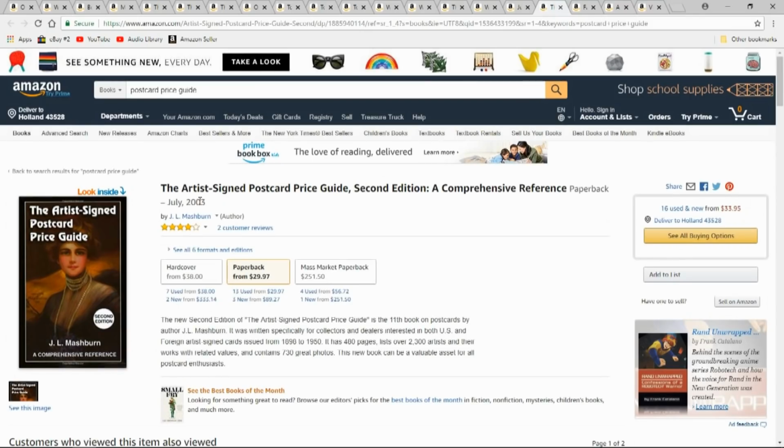Now, this one here, if you're really into postcards, and I showed you the better book with photos that goes into good detail. This one here is Mashburn's book. It's just on artist-signed postcards, and it gives the prices for them, too. He's got a couple of editions. I think there might even be maybe two newer ones on this.